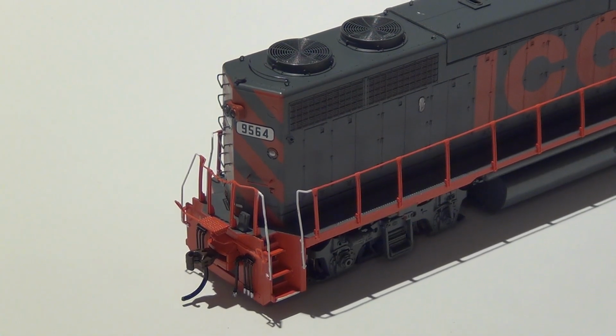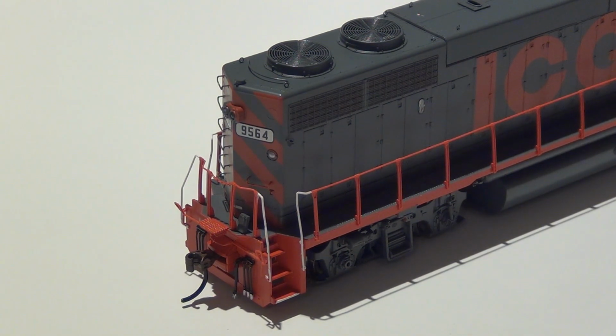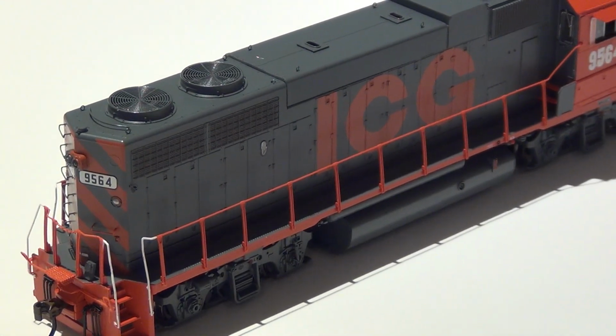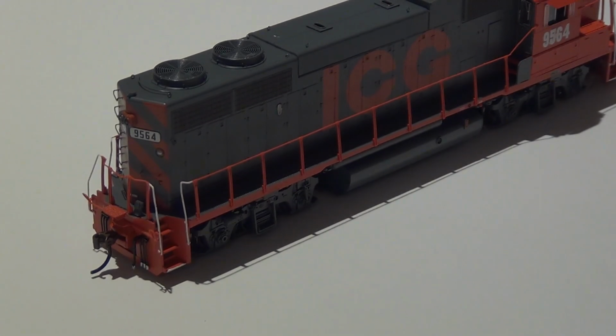There are no footboards on the rear of this locomotive like on the 9563. You can definitely see the sight glass right there on one of the access doors. But again, overall, a little bit darker shade of orange. And then, of course, the gray with very simple ICG markings on it.